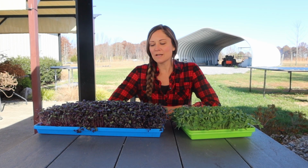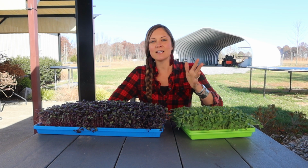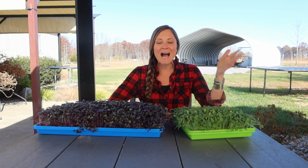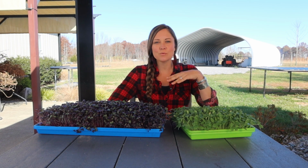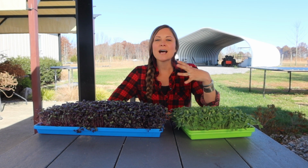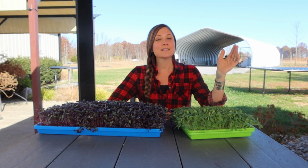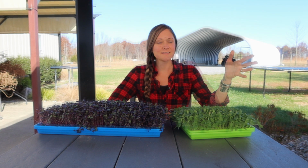So why would we want to include microgreens into our meals and our daily diet? Well, microgreens are high in vitamins and minerals, as well as antioxidants. We need all those things to help us fight off chronic diseases such as cancer, diabetes, heart disease.